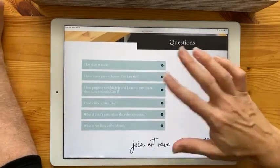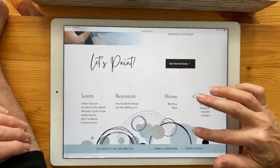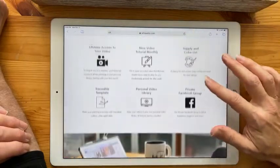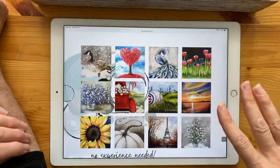And then here are more frequently asked questions that you can go through if you want to learn more about the painting of the month. But it's basically going to be just one painting celebrating the paintings that Pat and I put together.